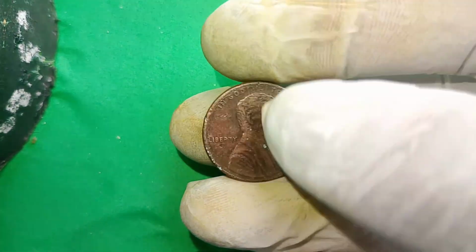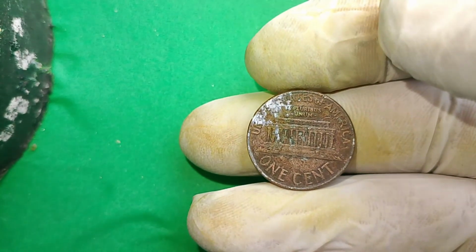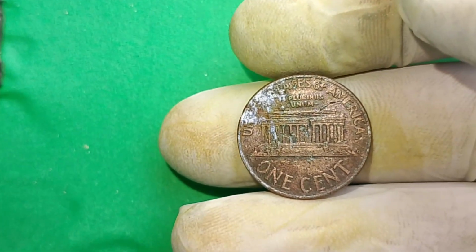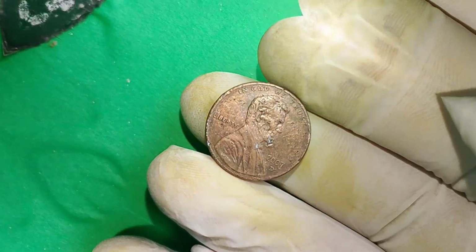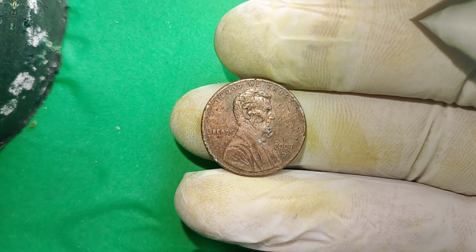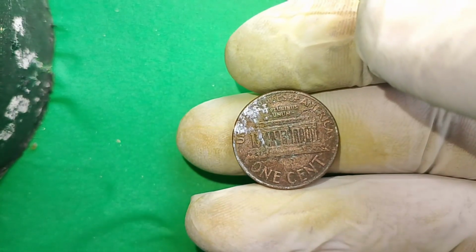The 2007 D penny's double die obverse, for example, indicates a misalignment during the hubbing process when the die was being engraved with the coin's design, and rather than being fully corrected, the doubling was preserved in the die itself, resulting in every coin struck by that die carrying the same doubled features. Though only a few escaped into circulation before the error was detected and the die was replaced.